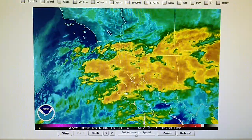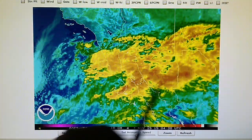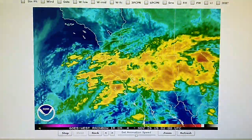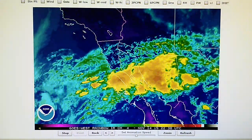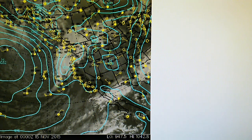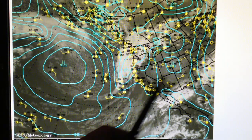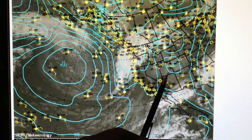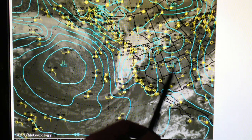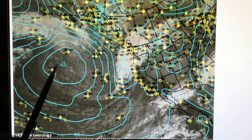Okay, here's the rainbow loop. You can see the intensity of that rain. There's a fair amount of moisture going over Mexico and into Arizona. All right. Okay, let's take a look. This is the sea level pressure map, and we can see a high still here over the Utah and Colorado area. We've got a high right out here. That is the high that it is. Well, we'll take a look here in a sec.